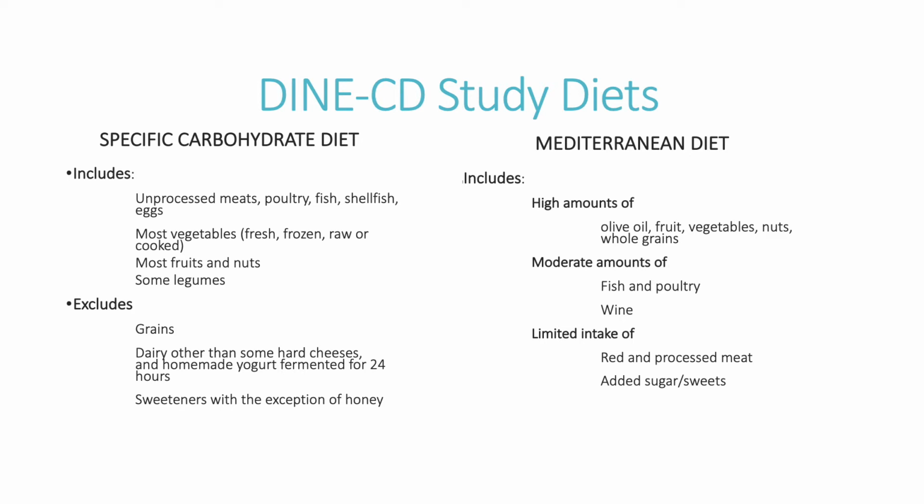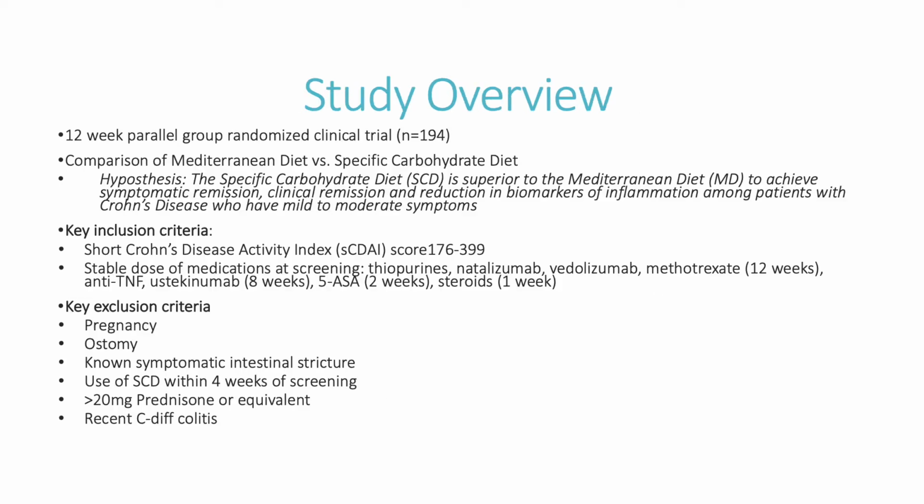The Mediterranean diet includes high amounts of olive oil, fruit, vegetables, nuts, and whole grains, moderate amounts of fish and poultry and wine, and limited amounts of red and processed meat, added sugars, and sweets.